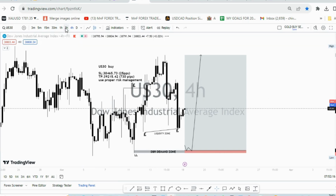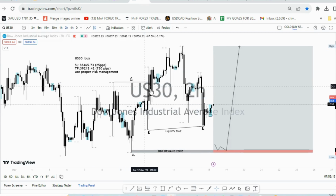So I had to go to the 2-hour time frame to look clearly at what was happening. From here you can see that we had a drop base rally. I know you can't appreciate the base right here because it's only a wick. So we have a drop base rally to the upside which broke structure with big momentum candles. That is a plus. And then what do we have? We have equal lows which were left behind right here. This is liquidity that was engineered behind here.